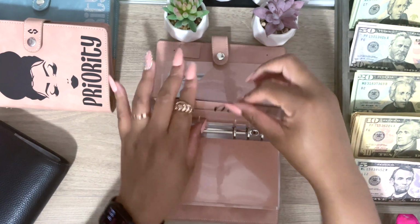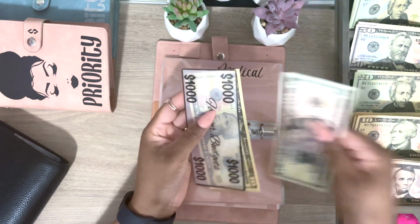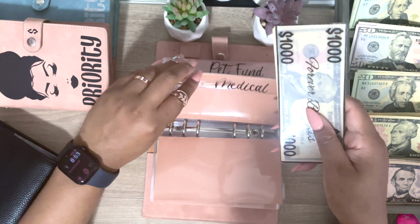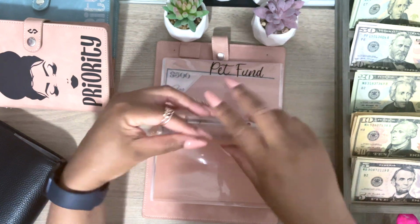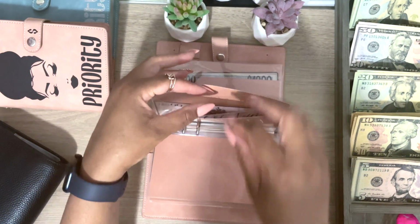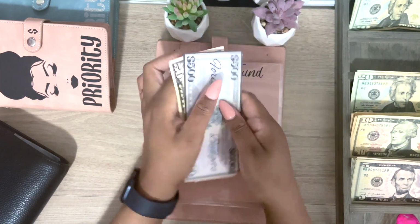Medical is going to get 15. And so it has $1,015. Pet fund is going to get 100. So now they have 600.